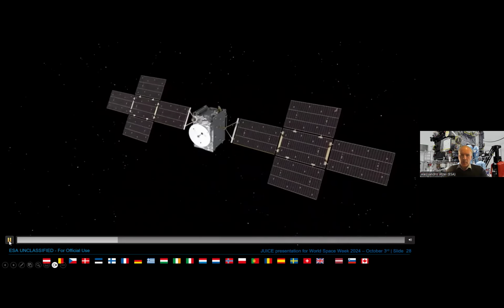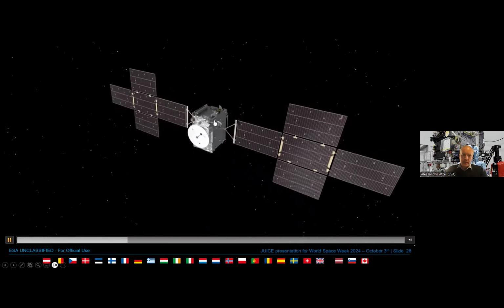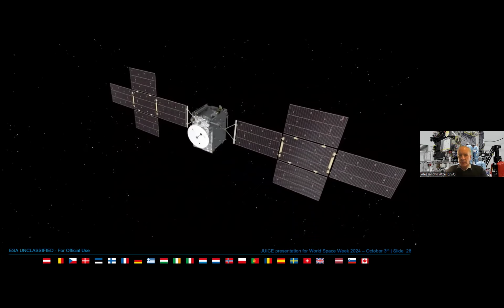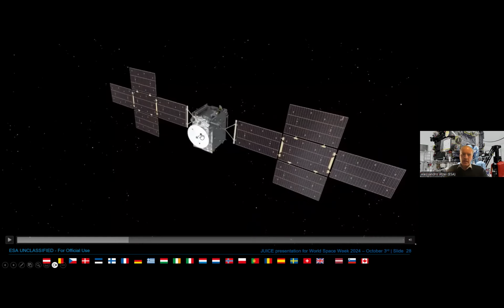And then we had the deployment of the medium gain antenna here, and then all the subsystems were checked out. The propulsion systems, the AOCS systems were enabled, and the spacecraft was put in a stable configuration. And this LEOP, the launch and early operation phase, lasted a bit less than a day, which is very fast, and everything worked flawlessly. And then the next phase was the commissioning phase.